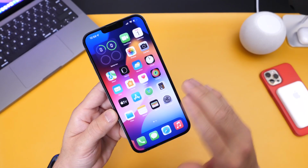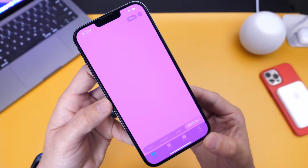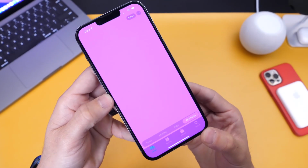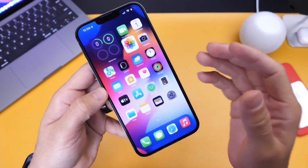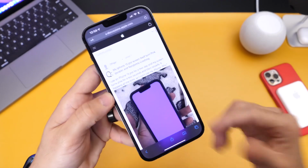Now, there isn't any clear indication of what's causing the pink display bug that will cause iPhones to freeze, reboot, and restart, and then you have to start all over. I wanted to share my experience, but before I do that, I also want to talk about who's been reporting this.